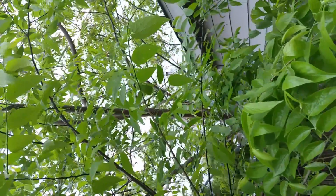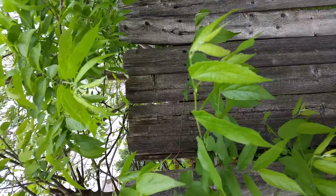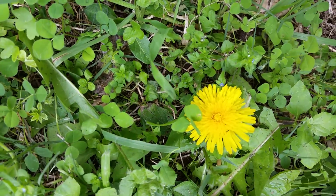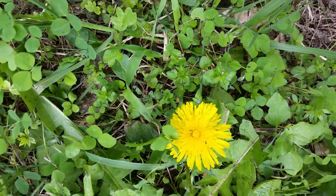And behind that, mimosa. And I procured that from my mother's yard. Another common weed, that's dandelions. They're supposedly edible, and they supposedly have some beneficial medicinal qualities.